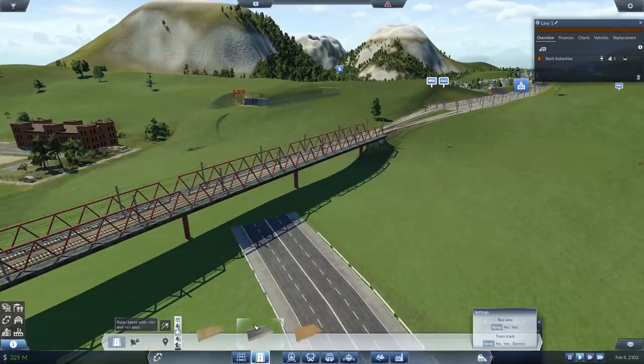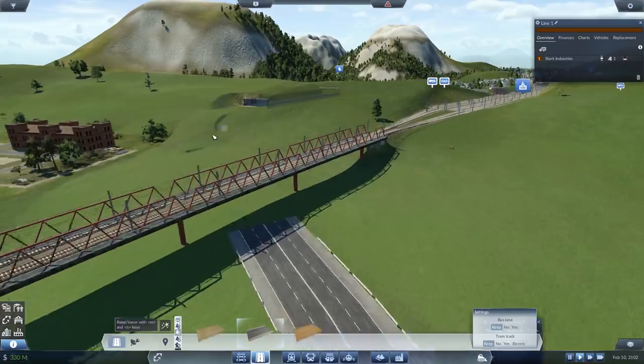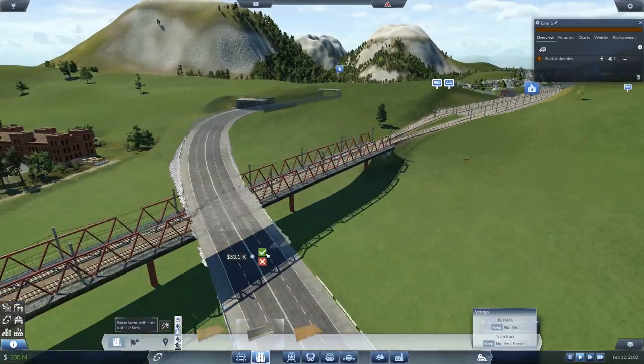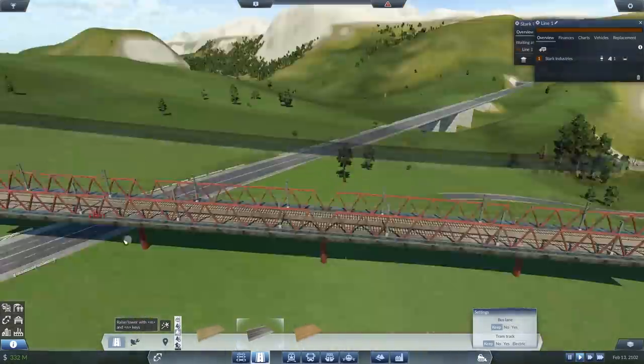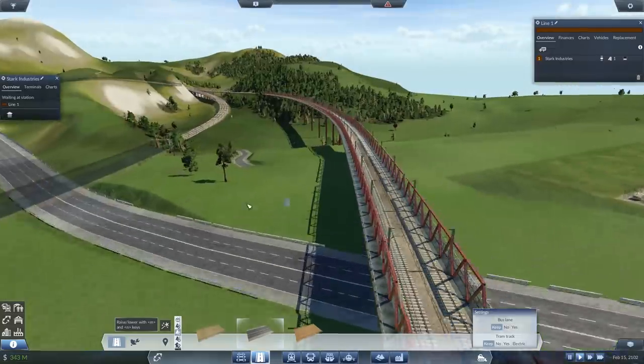Oh, I hope you didn't take out the tunnel entrance there. You need that. No, that's the weirdest thing you've built in the last 2.5 minutes. And there. There you go. Flawless victory. Alright, that is quite the road.